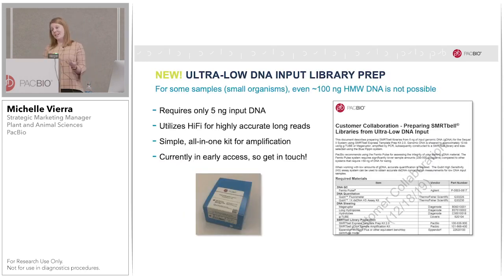We know that 100 nanograms isn't always possible to get from every organism, and that a lot of the tree of life is dominated by really tiny organisms. So we started working on the ultra-low DNA input workflow. This requires only about 5 nanograms of input DNA. Can probably go lower, but we're early on in development there. It also takes advantage of the HiFi workflow so that you use these highly accurate long reads. It's a simple all-in-one kit that you can buy directly from us.